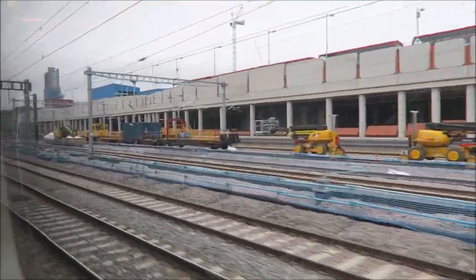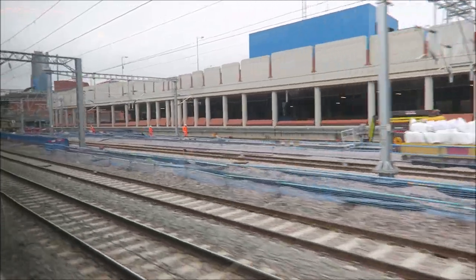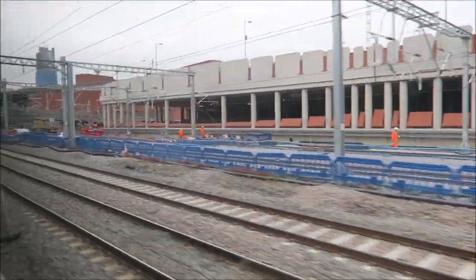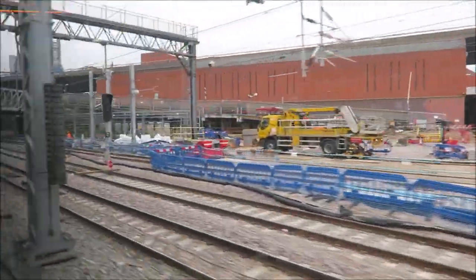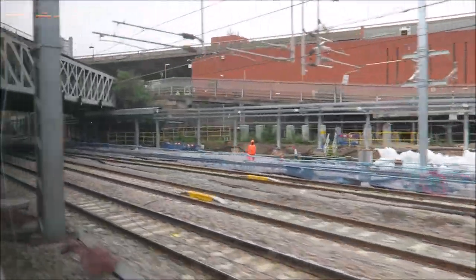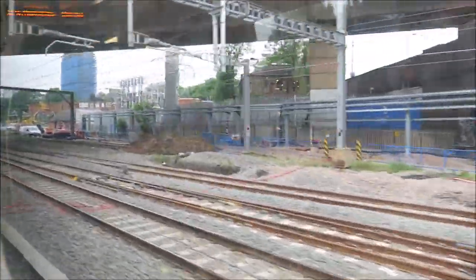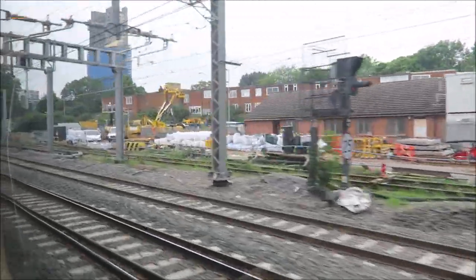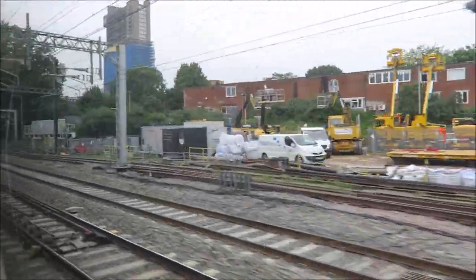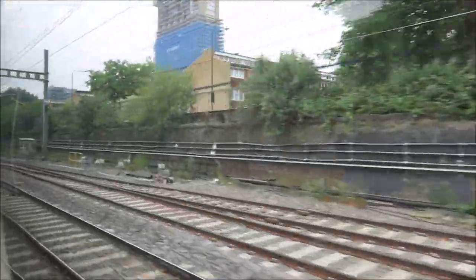Once again, we're looking at the works that are going on for Crossrail, and I would certainly come this way again to Ealing Broadway rather than go on the East Midlands line to St Pancras. I had a little walk from Euston Station to Euston Square Underground, and I now know what train to look for because there's three different routes through there.